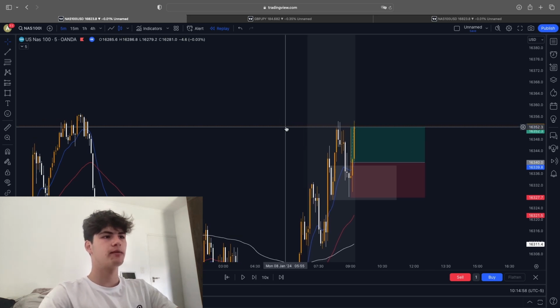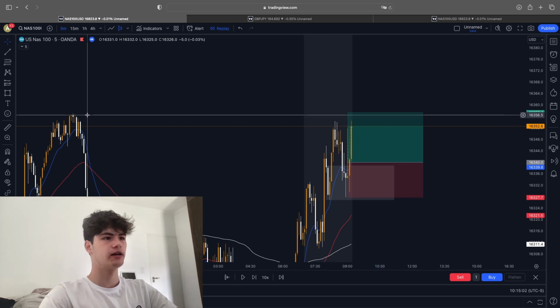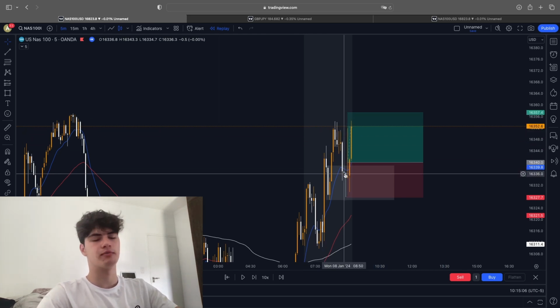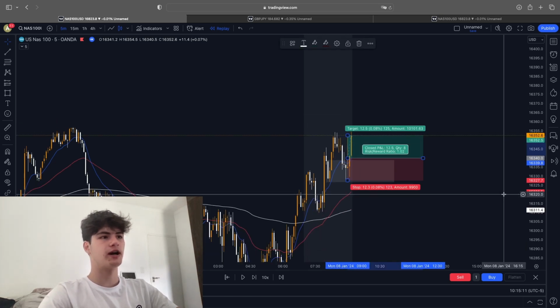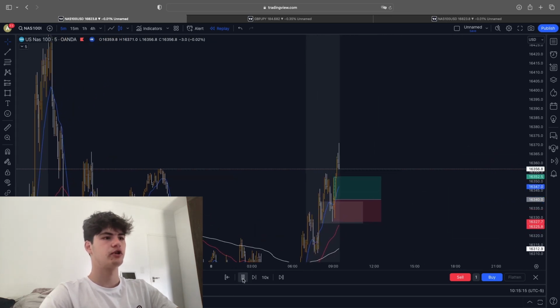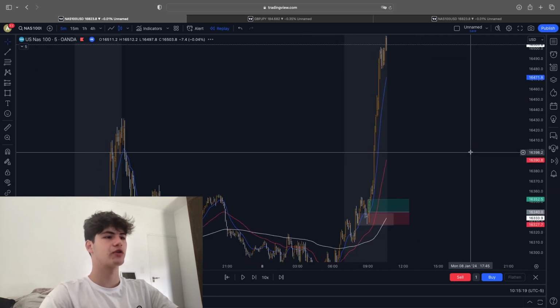I did want to try and hold this trade to around this liquidity up here, or this high here, but this first rejection kind of made me scared, and I just wanted my 1-to-1, and then I closed. So I closed at 1-to-1. But if I held, this trade went crazy. I don't even know how far it went.